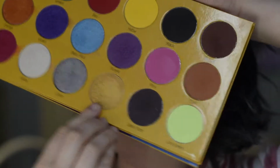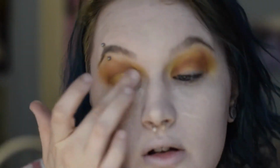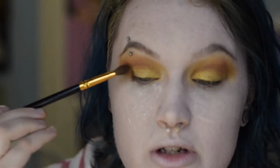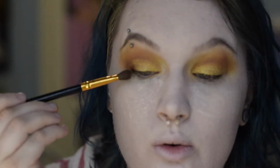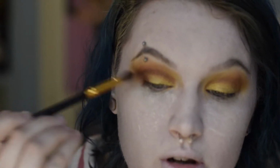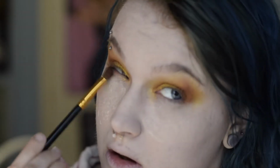I'm going to keep the eye look very simple today and just go in with this gold right here on my finger. Oh, it feels like butter. I love it. Look at that. Holy guacamole. And on the same angled brush with the same brown color, I'm just going to apply that to the outer corner of my eyelid and deepen up the crease. Just a little more. And again with the same angled brush and the leftover brown, I'm just going to sweep this under my eyes.